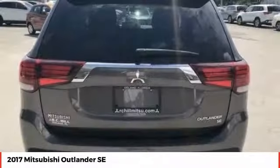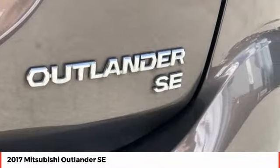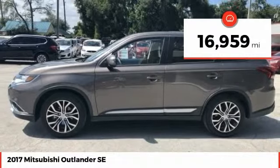With super all-wheel control and a 5-star frontal and side impact crash test rating, peace of mind comes standard and is priced below $20,000. This vehicle has less than 20,000 miles.